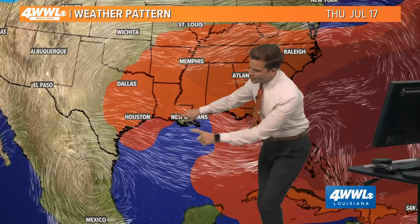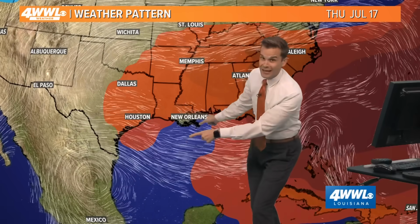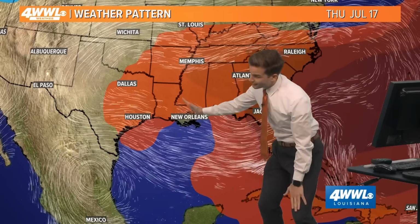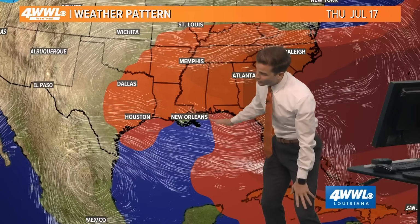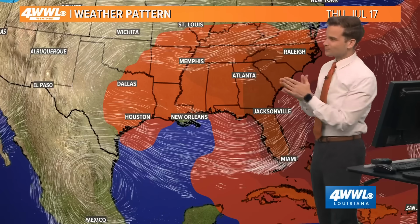So if you've got a low here, you've got all the rain on this side of the storm, and that's why we have the potential to get less rain here in New Orleans and the surrounding areas, because it would push that moisture. Now again, if that low decides to come in a little faster, well then you get the moisture push a little bit further inland here to New Orleans. So that's a very fine detail, but that's why the structure of this low pressure is interesting and not typically what we would see.